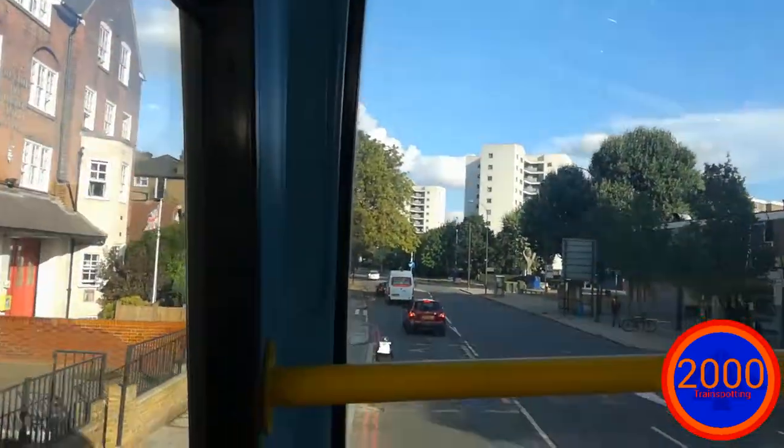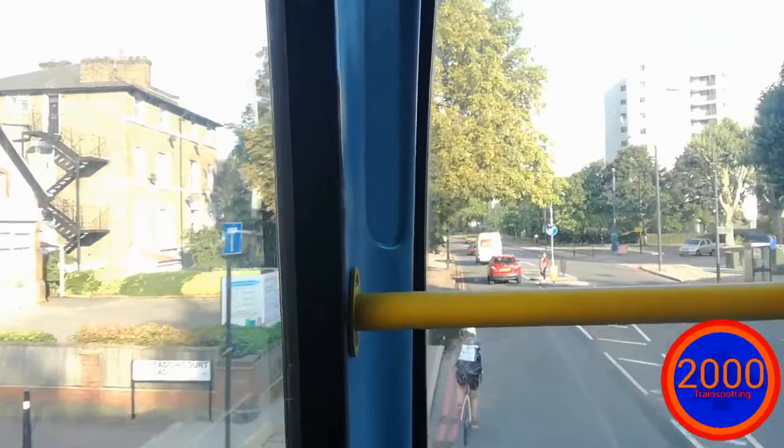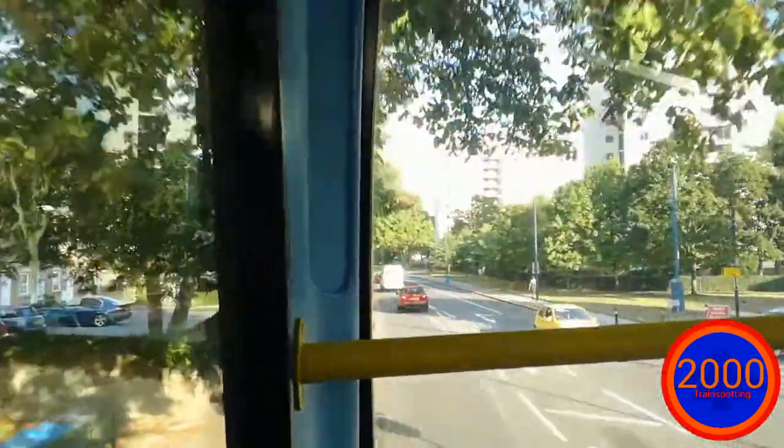Actually, I was incorrect, it's 202, not 212. 202 works a service from Crystal Palace to somewhere in Greenwich. I've forgotten what the name of that stop is.